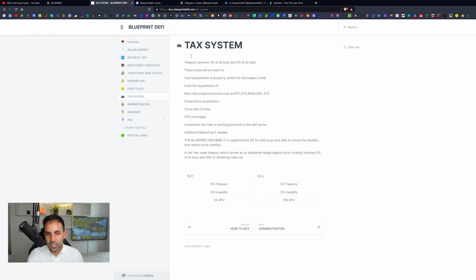So this is the tax system. Treasury receives 3% of all buys and 5% of all sales. These funds will be used for the acquisitions of property rentals. That is insane, right? The Treasury Fund also funds the acquisitions of blue chip cryptocurrencies such as Bitcoin, ETH, Avax, Solana, and Ethereum.